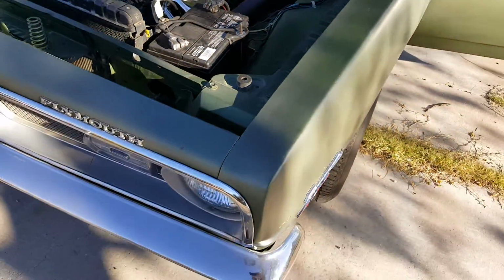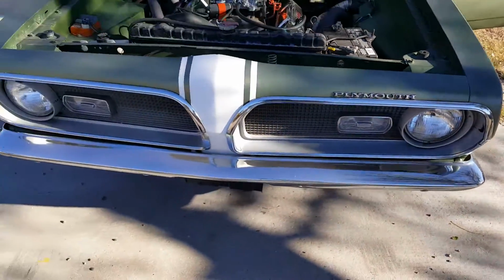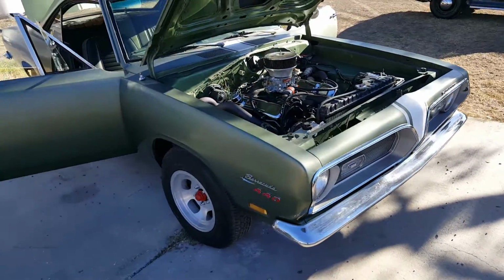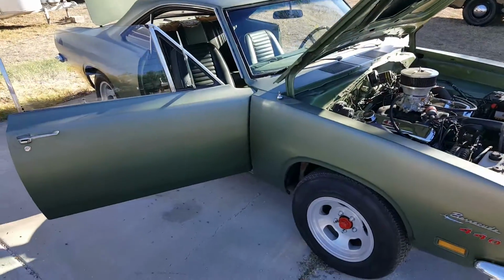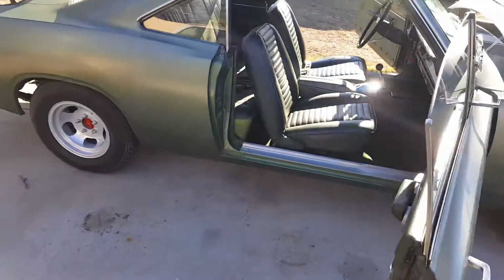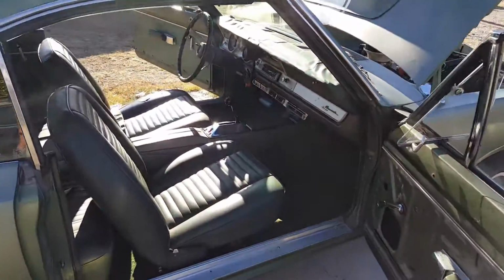Nice, straight, clean car. Everything lines up really good. No sign of accident damage anywhere. Original old school build.